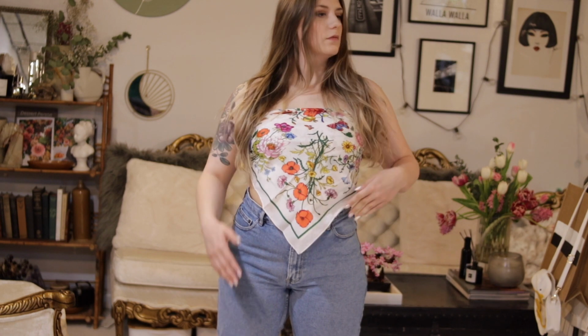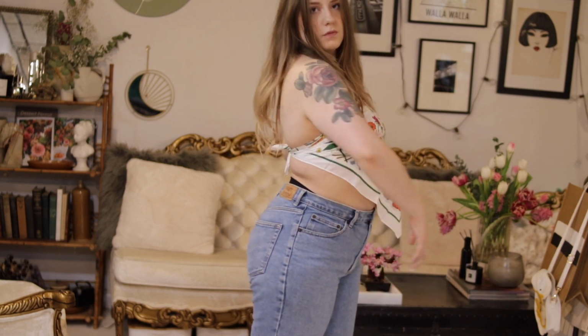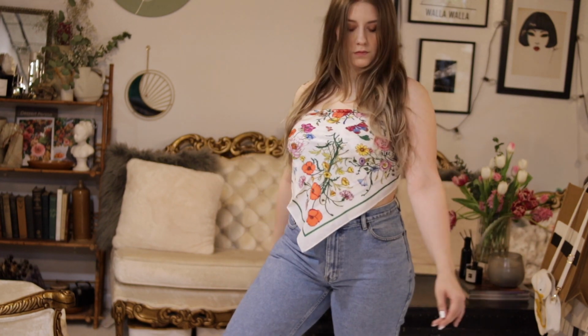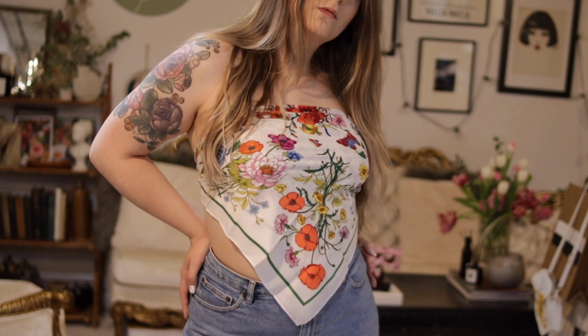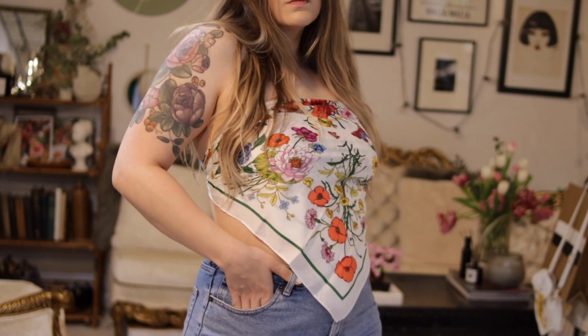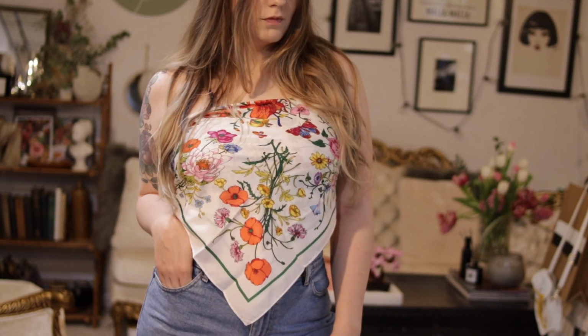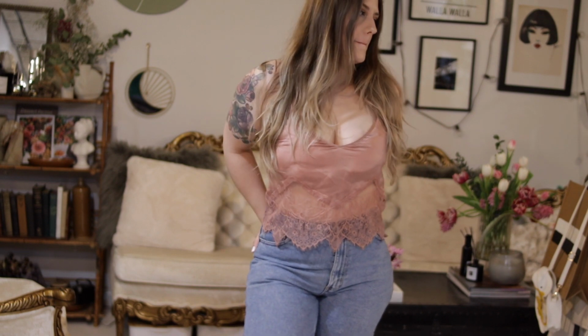This I thought was so fun and it actually fit around my body and could tie pretty securely. So I figured I would style this little scarf as a little tube top scarf blouse type thing, and the print and the colors to me just screamed Gucci. I don't know, I really loved it. I found this for $4.99 in a really expensive thrift store. It was definitely a find for me.